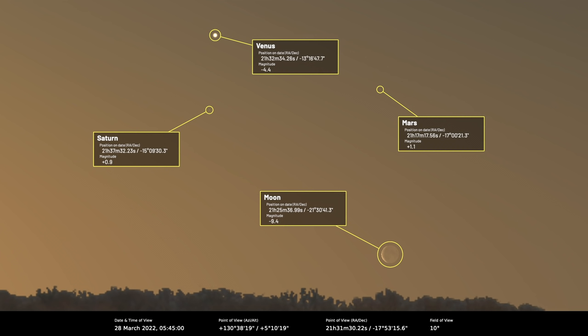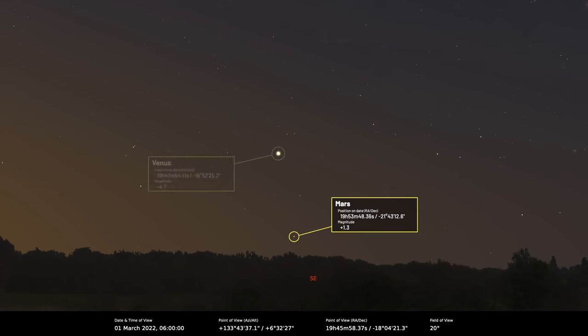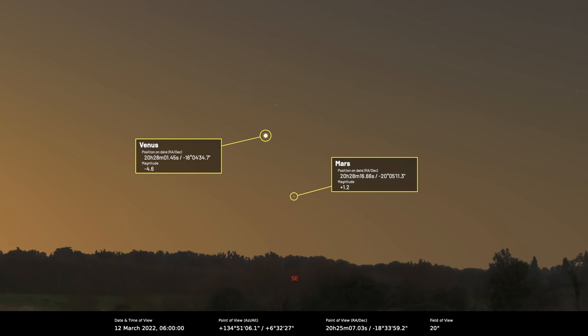Sticking on with Mars, it is, as Pete's just said, visible in the morning sky, rising some 90 minutes before the Sun now. But on the 1st of March, it'll appear 5 degrees below magnitude minus 4.4 Venus. And over the next few mornings, Mars and Venus will appear to come closer and closer together in the morning sky, with both planets separated by just 4 degrees on the 12th of March. So that'd be quite nice, but they'll be rather low down. That's quite good, yes. And Mars is still quite small telescopically, we should point out.